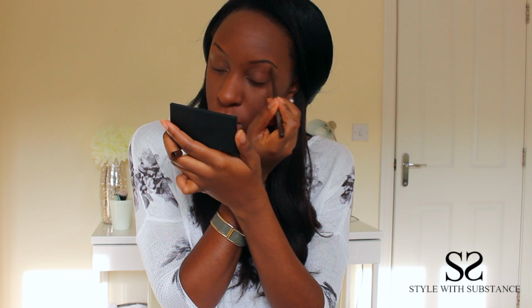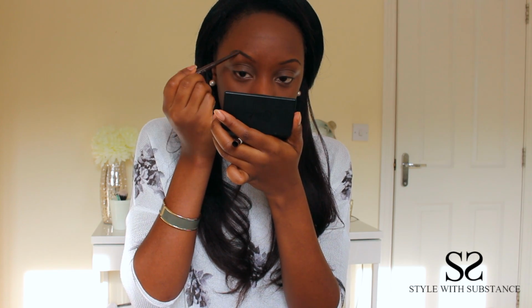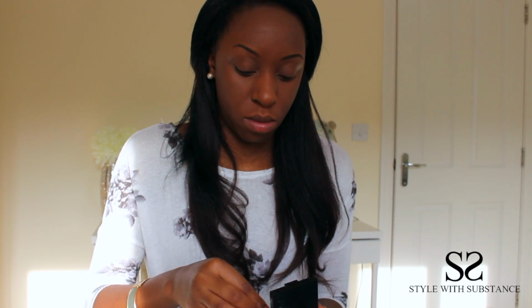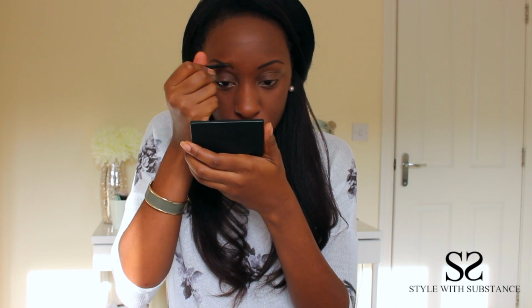So now I'm taking my Essence lip liner pencil in brown, but I use it as an eyebrow pencil, and I just kind of take that to fill in my brows and start to make out a shape. I then take my Sleek brow kit and I brush that out with the mini brush that comes in the set, and just make it look slightly more natural and less harsh.